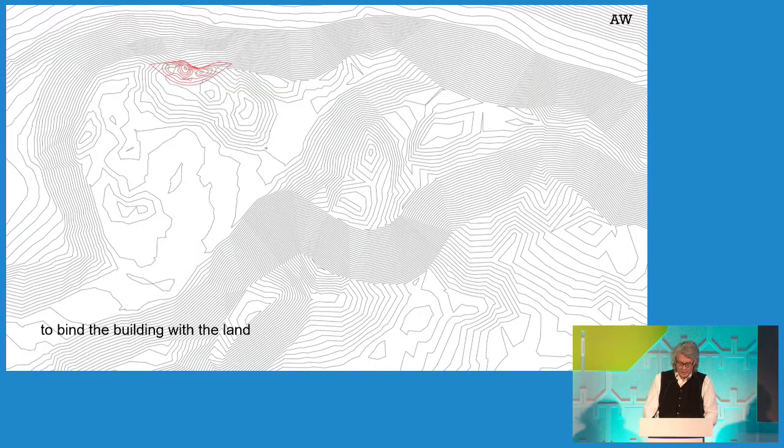We are intrigued by the flows of the beautiful survey contours. In applying Robert Morris's ideas, the strategy is to bind the building with the land and to make the building an attribute of the site. For AW, responding to the strong topological context was a strategy where the architecture and the landscape could resemble each other more and reflect, we hope, the rising ecological consciousness of contemporary culture.